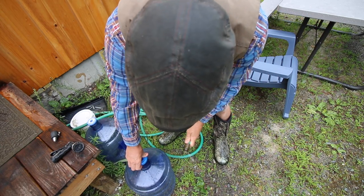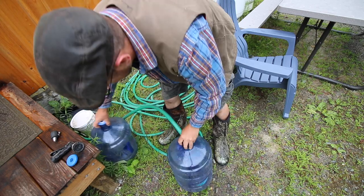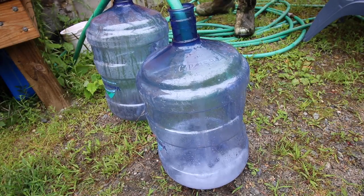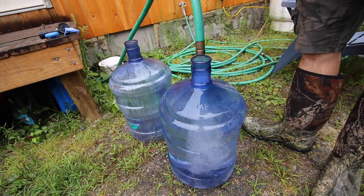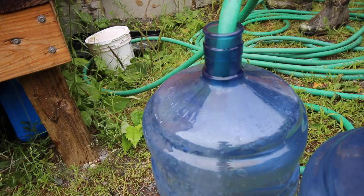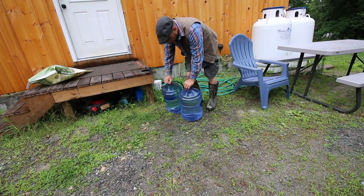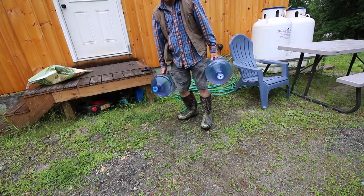They're working on their automatic feeder. Get them some water to go with their breakfast. We really like having these 5-gallon water cooler pails. They come in so convenient for moving water.